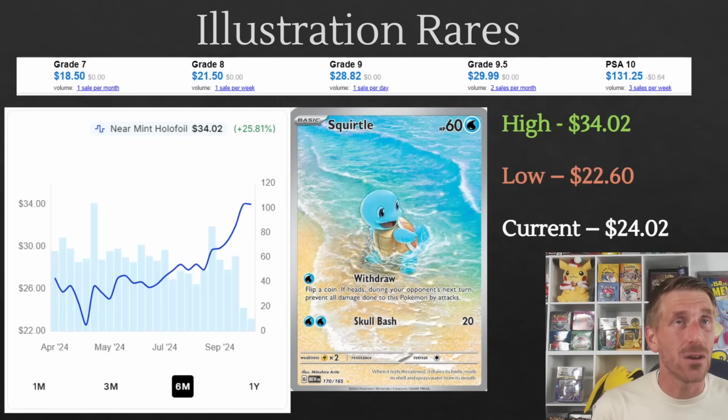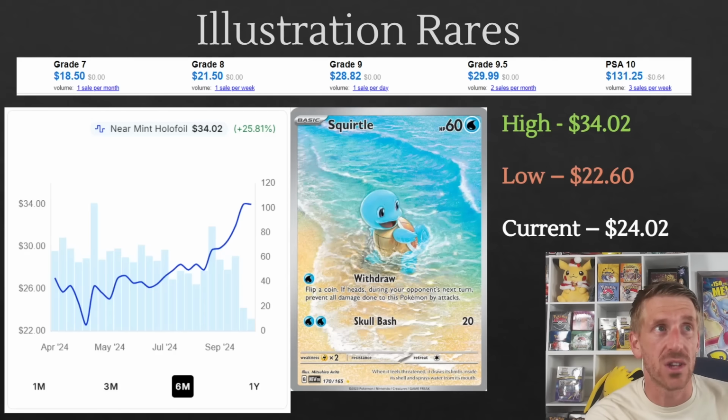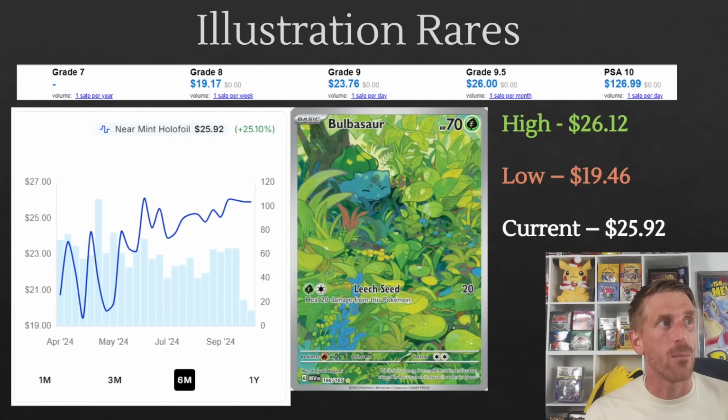PSA 10 still very strong, $131.25. So again, about 4 times the price of a near mint raw copy. If you look at the 8 grade, PSA 8, $21.50. You can get a PSA 9 for about $6 off the near mint raw price, which is very interesting as well. So another route that you can go if you want to save a little bit of money, you can just crack that bad boy open and you're good to go.